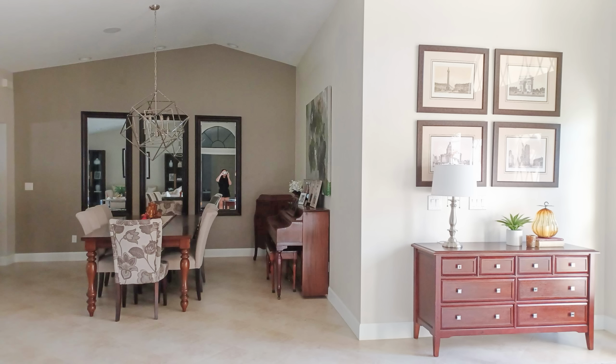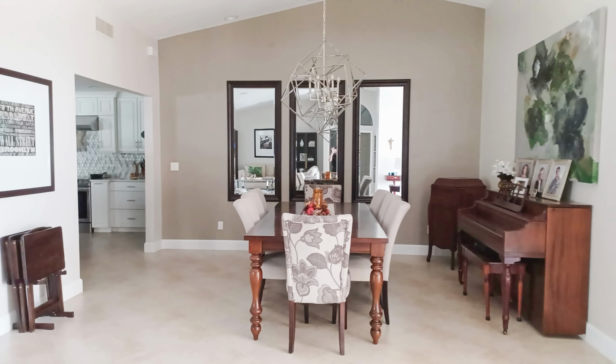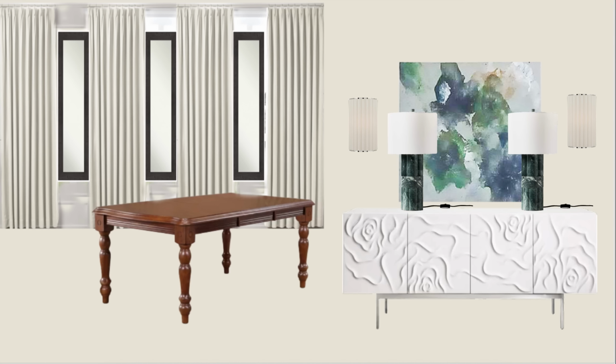So in this case, her accent wall should just go back to the taupe neutral that she has everywhere else. And she's got the perfect inspiration piece already for this entire space with her blue and green art. All she needs is a white credenza, similar to the one that I had in my former studio, and also a fabulous green area rug would be amazing in here.